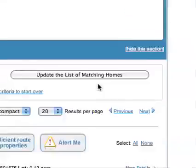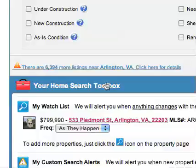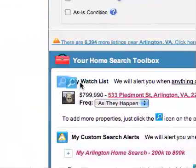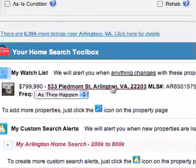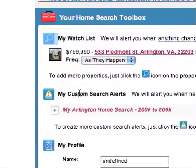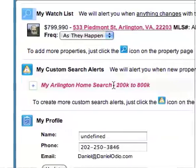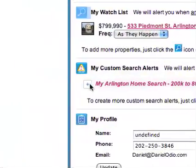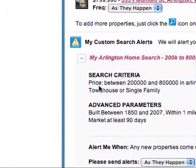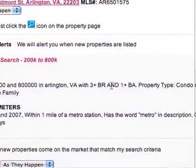So I'm going to click on that link, and it's going to take me to my home search toolbox here. So here is the watch list, and here's the property that I chose to watch. That was that one specific property. And down here are the custom search alerts, and here's My Arlington Home Search 200K to 800K. And I can press plus here, and it'll show me the search criteria. Price between $200,000 and $800,000 in Arlington, Virginia, with 3 or more bedrooms and 1 or more bathroom.